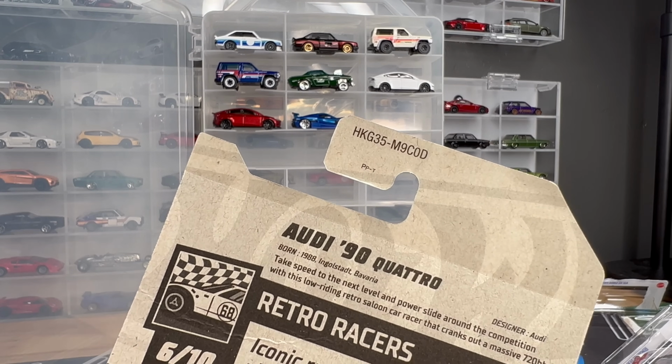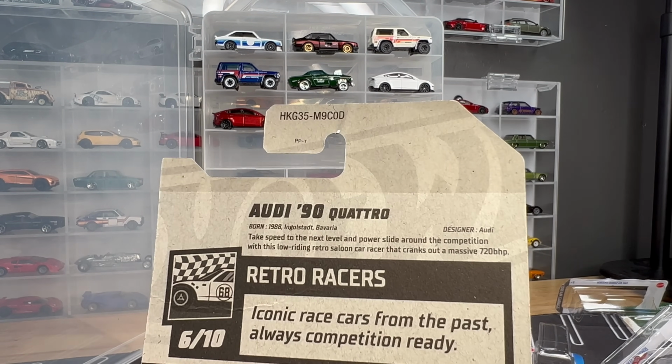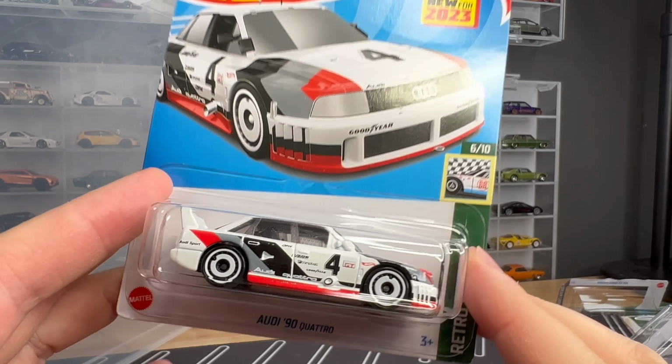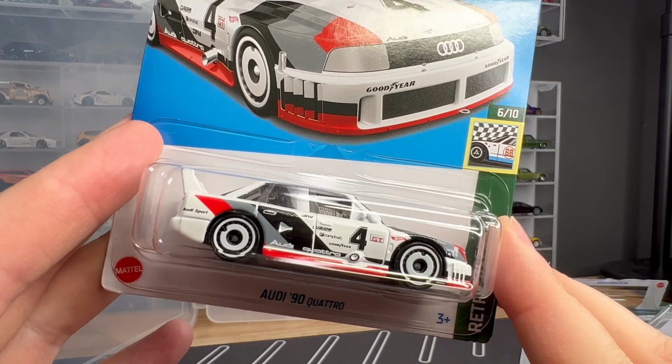This is in the D case. So we've done the C. I think this was pulled from a D case unboxing? Maybe it has been, and maybe you guys have seen it. I haven't, so it's time to open it up. There's your artwork, which looks super, super cool.